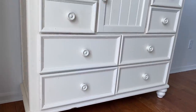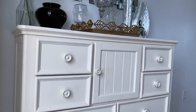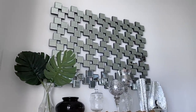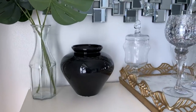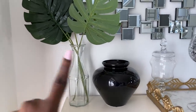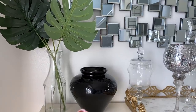Guys, this is what this area looks like. We have some greenery there. We just have a few accessories there. Absolutely gorgeous. I told you guys I was gonna mix my metals. So we have some silvers and some golds going on. But real quick, this is just some plant leaf that I decided to put there. I put the black vase there to give it some color.